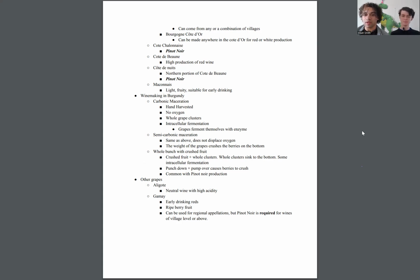Our other grapes that I mentioned that we're going to be seeing are Aligoté, which is a white wine, high acidity, but fairly non-aromatic and fairly neutral. Gamay, which we see a lot of production of in Beaujolais, and a little bit of production here, is generally an early drinking style with super ripe berry flavors, and can be used for some regional appellation wines that just require red wine, not necessarily Pinot Noir. And essentially that's all she wrote for those two grapes. So we're really seeing the majority of our production, at least 80 to 90%, in Chardonnay and Pinot Noir.